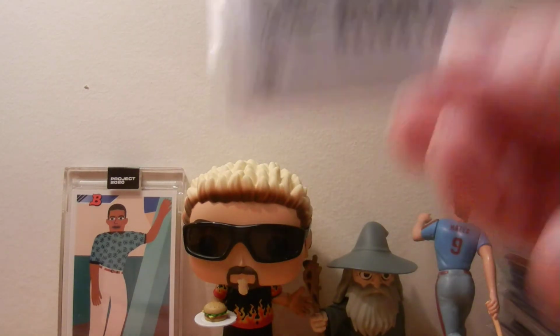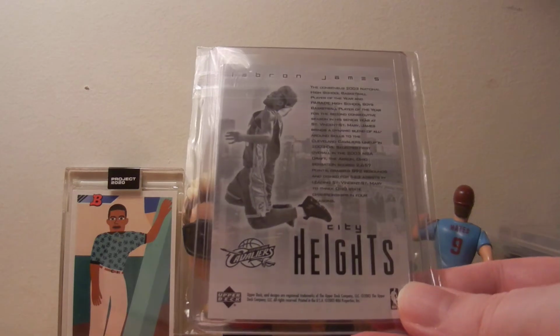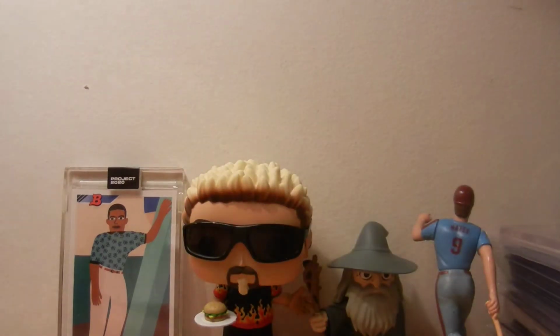But that's, believe it or not, I think it's my first LeBron rookie. So, City Heights LeBron.